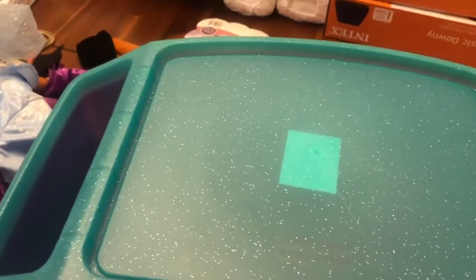And then they did have an Elsa in the size 3/4T, which Kennedy could fit, so I got that. And then I got these two trays from Michaels. This one is green, so I'm gonna give this to Chloe, and then this pink one to Kennedy.